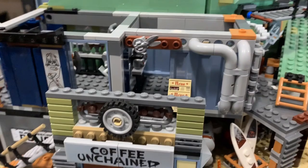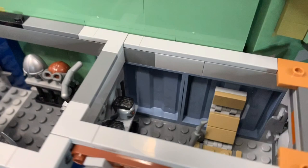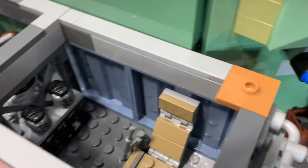This went on top of the coffee shop. So this is Coffee Unchained sign. There's some newspapers right here, which are printed little tiles. This is gonna be a barber shop. Looking into the barbershop, you see a couple mannequins just kind of showing what kind of hairstyles we do. We only do the mohawks here. Barber's chair reminds me a lot of the Sweeney Todd.